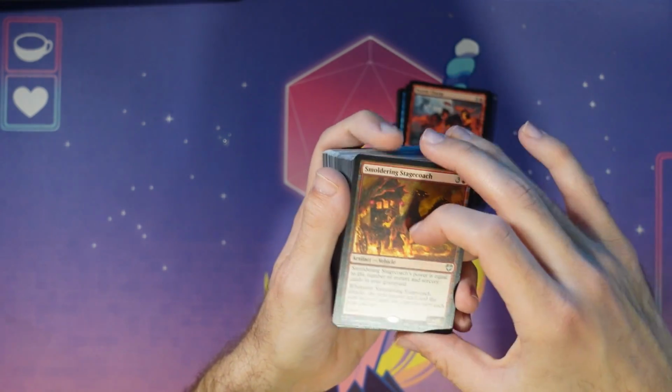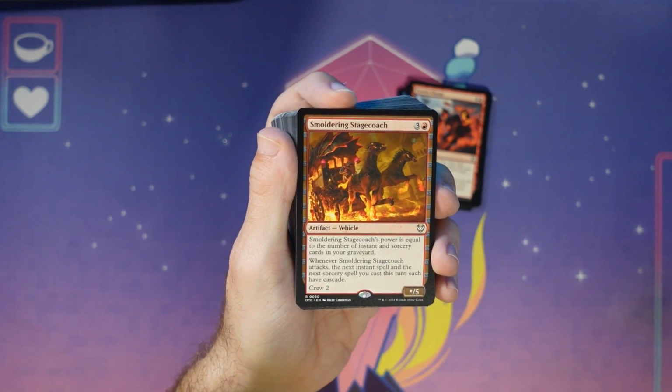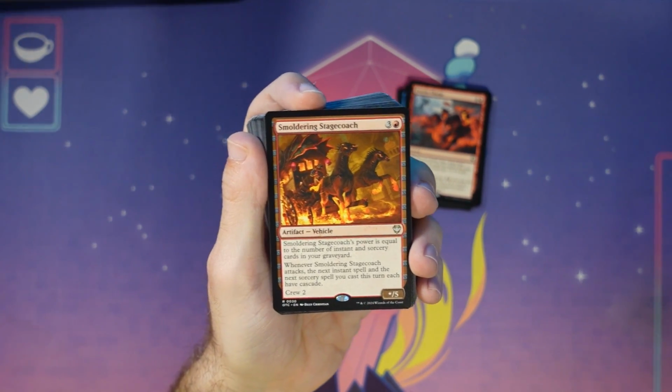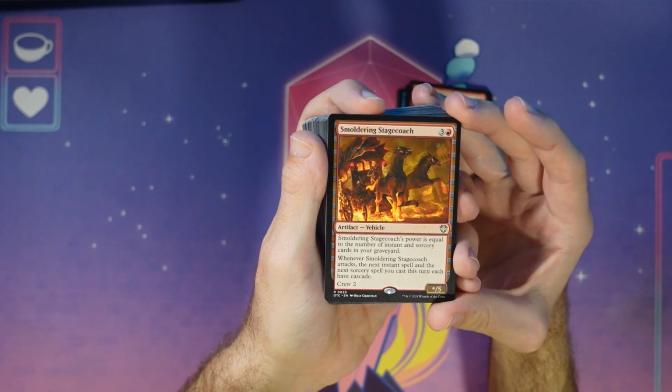Okay, so Smoldering Stagecoach, when it attacks, you give your next instant and sorcery Cascade. My fun fact about this card, and I kept giving Corey feedback, hey, this isn't obvious, but his argument back was, yeah, but it's sweet. And I was like, okay, can't argue with that, is that this gives your next instant and sorcery Cascade.